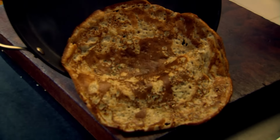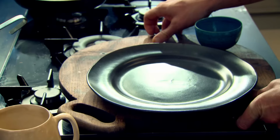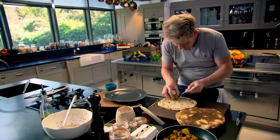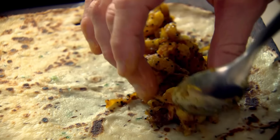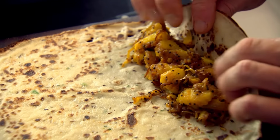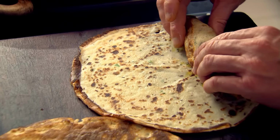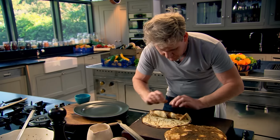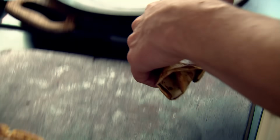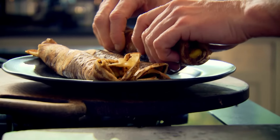beautifully. Now, for the exciting part, filling them. Take your potatoes, just sort of have a really nice imaginary line. And then just very carefully roll that nice and tightly. Tuck it underneath there, put it back and roll. Beautiful. The delicious pancakes are ready to eat, but with a simple dipping sauce, they'll be a real treat.